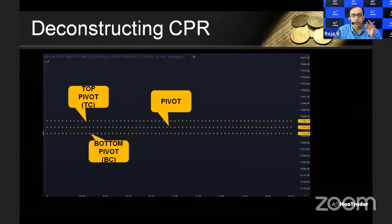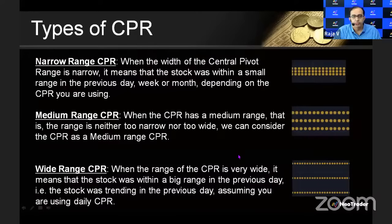So now if you take a look here, we are talking about 3 lines which remain fixed. As you can see here, this remains fixed. So now these 3 lines, okay, are called CPR, and CPR can either be narrow, medium or wide. But largely we focus on narrow and wide.